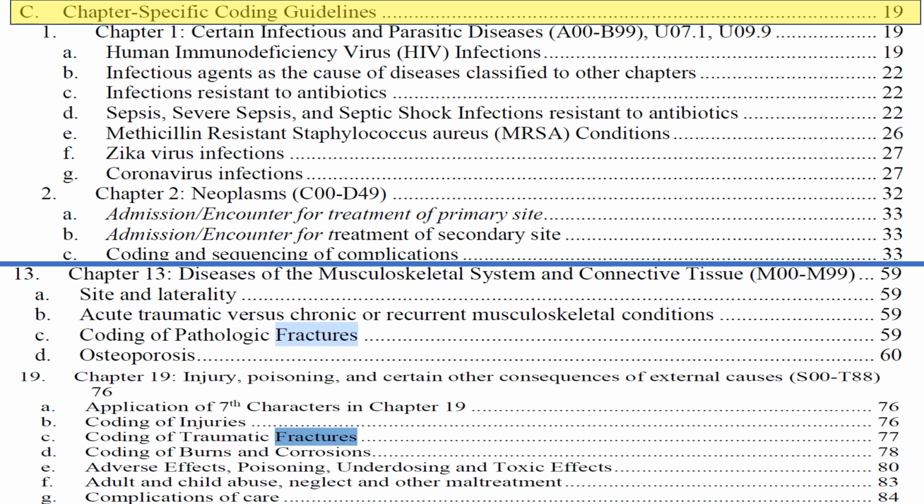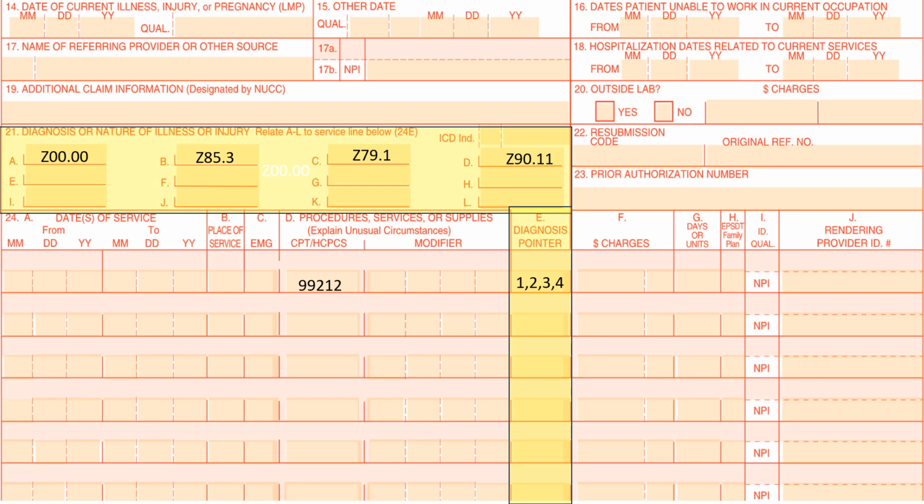In fractures, we have chapter 13 and chapter 19. Chapter 13, diseases of the musculoskeletal system: you'll see acute versus traumatic, chronic or recurrent musculoskeletal conditions, coding of pathologic fractures. In chapter 19, coding of traumatic fractures. There is information in the chapter-specific coding guidelines that you must be vigilant of and apply in your coding process. Otherwise, you cannot be assured that you are coding correctly. Nothing in the tabular list alerts you to go look. That is your responsibility as a certified coder. You should know this, and a lot of training programs out there do not effectively instill this in coders.